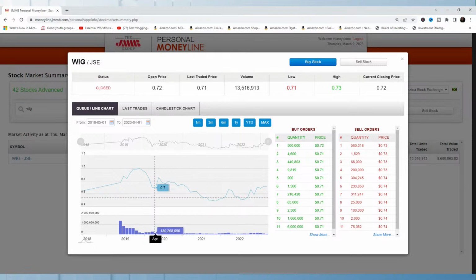So this is the chart from JMB Moneyline. The IPO was May 2019, I think. And so we saw a lot of volume traded in 2019, right? I remember you just see amazing volumes going day by day. This is where I was mentioning it actually surpassed the dollar. I remember this day very well. I think it went as high as $1.15. And then as you saw, it found its way all the way down to about 70 cents.